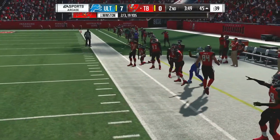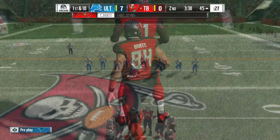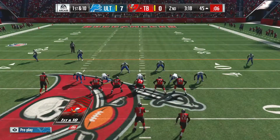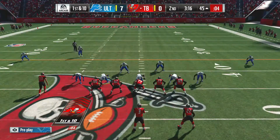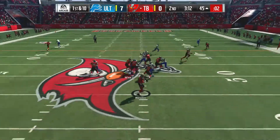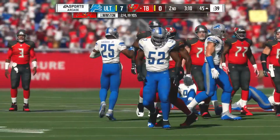And Brate, the tight end's got it. The Buccaneer first, Winston to Brate. I like how they work the tight end on a nice little under route there. And if you're going to give him that much space, he's not even going to catch the football. He's going to run away from you a little bit, and that's exactly what he just did there, picking up extra yardage. And his throw's going to be incomplete.